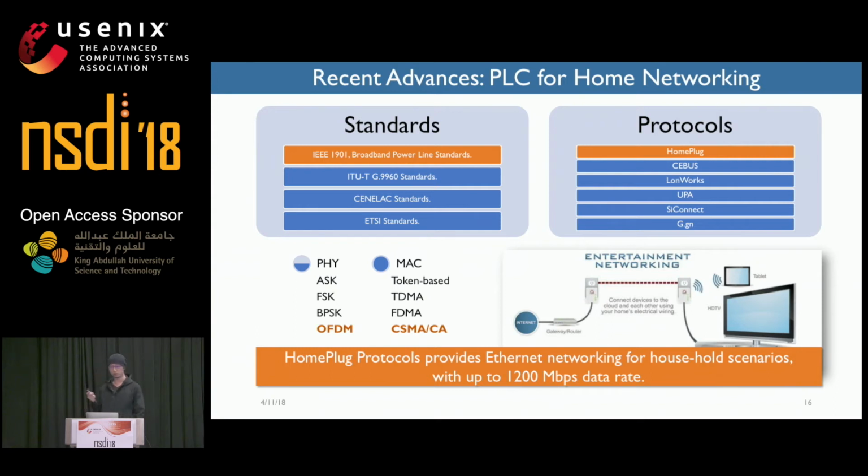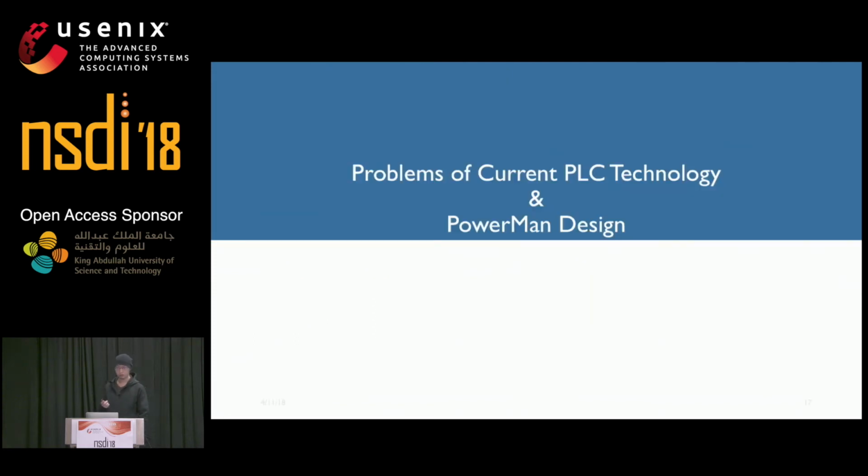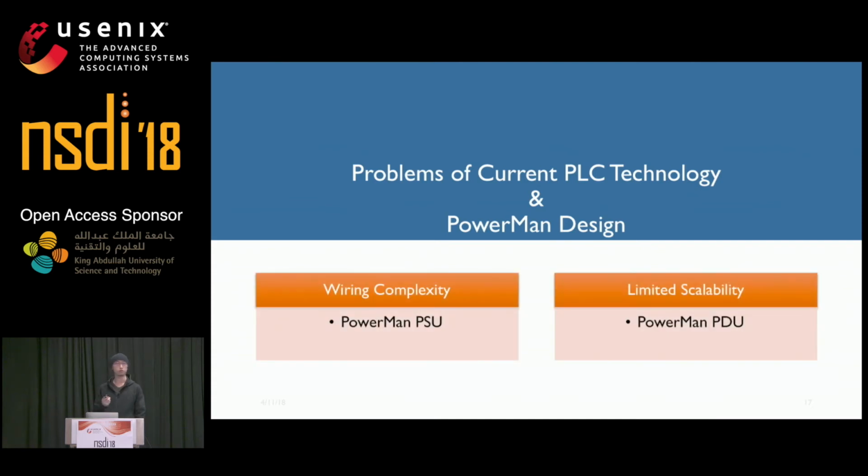And we decided to build PowerMan in our own academic data center to find out whether it is possible. So in the process of building a PLC network, we encountered 2 problems. The first one is wiring, and the second one is scalability. And we designed the PowerMan PSU and PowerMan PDUs to solve these 2 challenges.